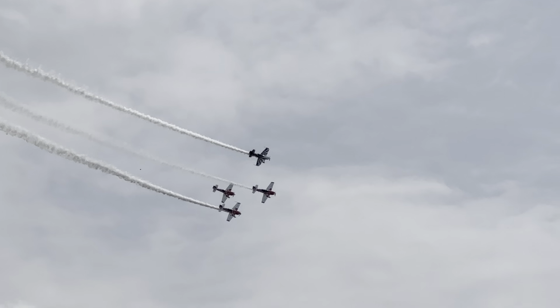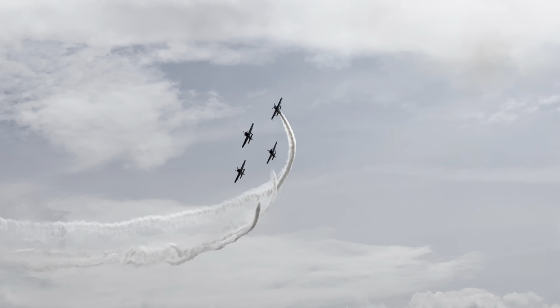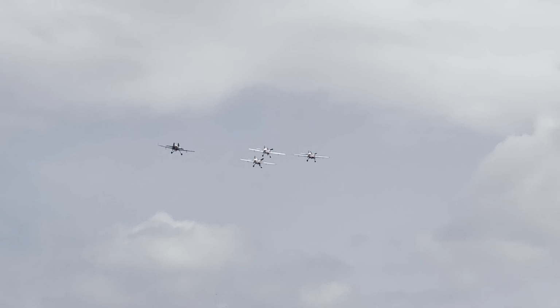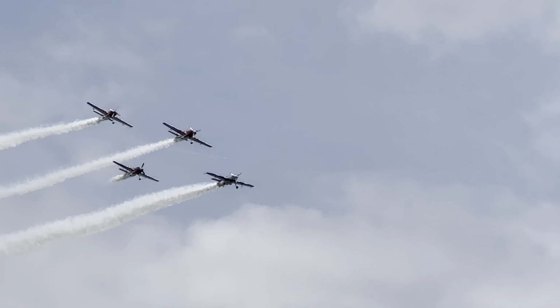Absolutely stunning with the sunshine glistening. Pull up for a wing over. Here we go, pulling up. Pulling in for another loop, staying in formation, keeping that formation nice and tight.